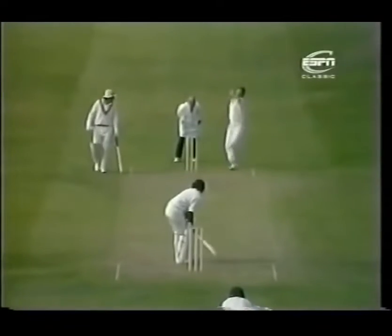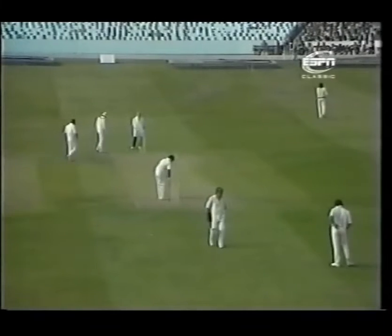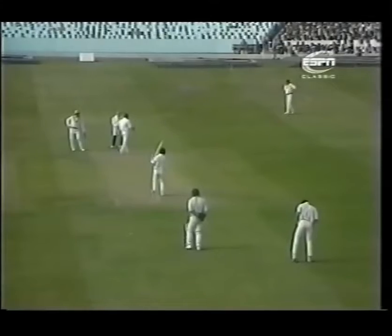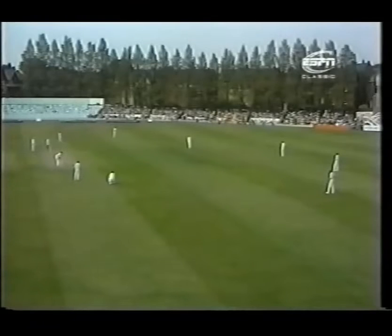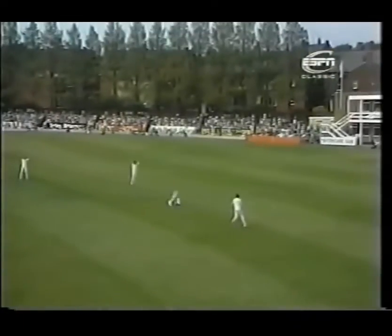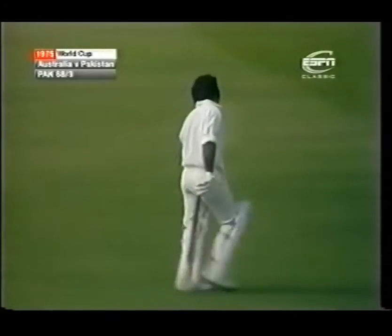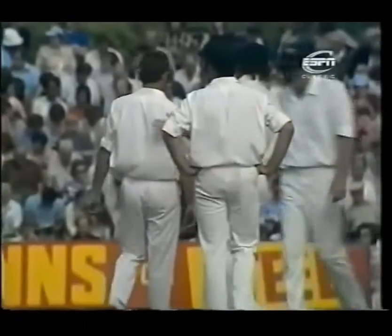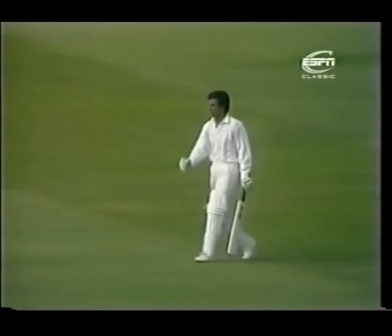Batsman Mushtaq. He's out, caught at backward point by Greg Chappell. Mushtaq unable to keep it down. And Mushtaq will be very angry with himself. He's out for 8, caught off Doug Walters, 68 for 3. And the new man is the new captain of Pakistan, Asif Iqbal of Kent.